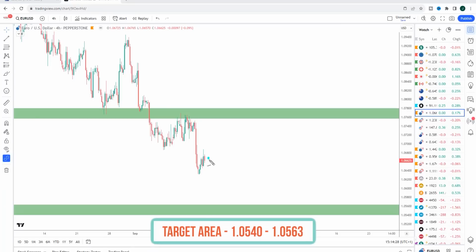So I am looking for this market to potentially consolidate into Wednesday, and then I'm going to be looking for one of two things. I'm going to be looking for a move into the 1.0760 in order to fade FOMC on Wednesday. Or if we break out to the downside like this on Wednesday, I'm going to be looking for a pullback and a follow through to the downside to 1.0560.